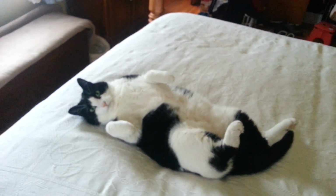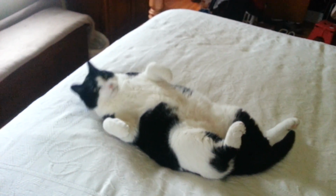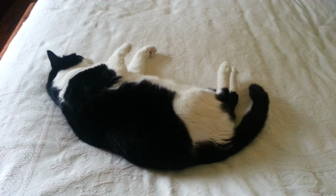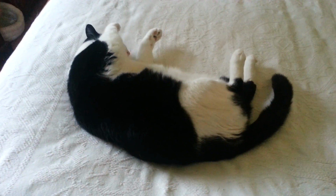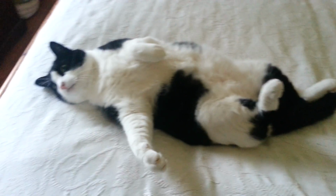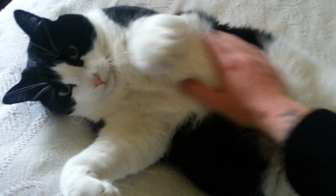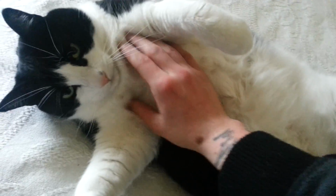And I have 3 cats. This is Bandit, also known as Fatty McFat. And the other cats are currently under this bed. But, yeah, no, you gotta see a kitty. Nice big kitty. Yeah.